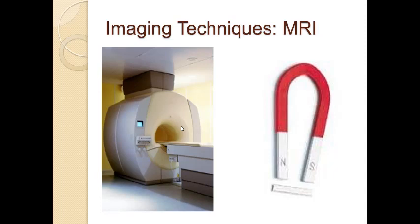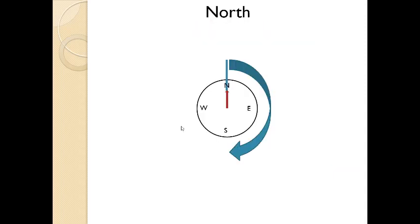So, why? Why are we sticking people in giant magnets? I think a good place to start is to think a little bit about a compass. So a compass is going to point north towards the magnetic field of the Earth, right? But we could, for example, take a stick and apply it to the compass needle, and we could flip that needle around so that's now pointing south. As long as I'm holding that needle, it will continue to point south, right?